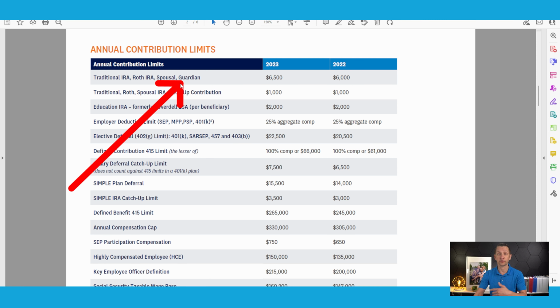And then the guardian is if you have a dependent or minor children and you have any of these types of IRAs, traditional or Roth, in their name, they're just saying that it's considered a guardian account. That's similar to a UTMA account. If you have a child or a minor, they'll basically have their investment account. It'll be a UTMA account. It's the same type of account as a regular investment account. So that's what the guardian means there.